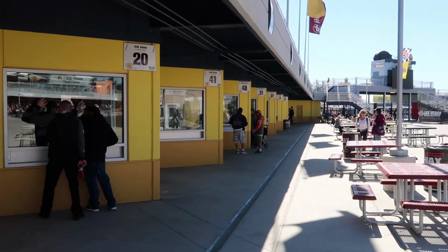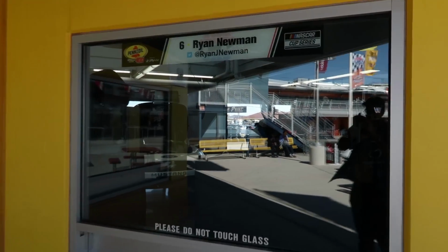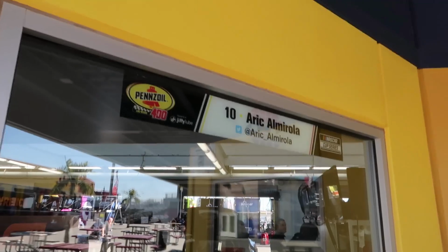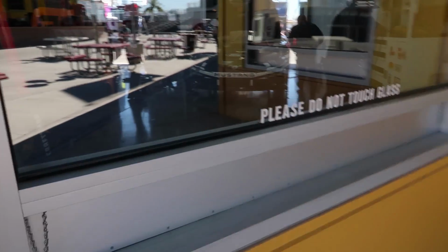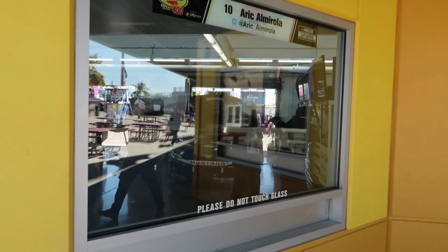I've only been to a few tracks on the NASCAR circuit, but the only place I've seen windows like this is Daytona. Right now, Cup cars are asleep. Here is Ryan Newman's car being driven by Ross Chastain this week. They're working on it right now. At certain times, drivers will come here and sign autographs, and there's a little opening where you can slide things through and they'll sign it. It's almost like a weird human zoo, but it's pretty cool from what I've seen.